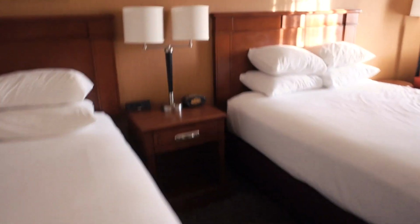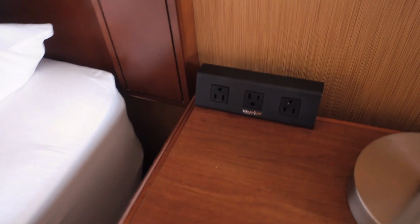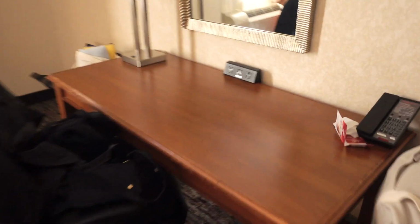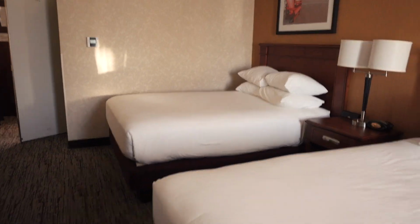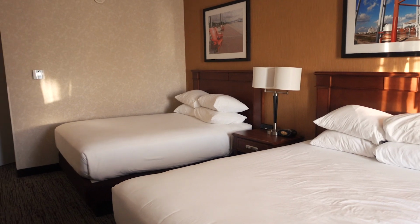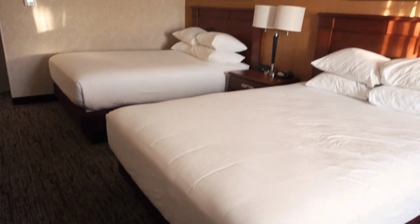Okay, so over here, they have 3 outlets by the beds, an alarm clock, and another 3 outlets here at the work desk. And then one more down there. So they have plenty of outlets, which I'm always a fan of. But yeah, that's pretty much it for this room. Really nice size, pretty big.